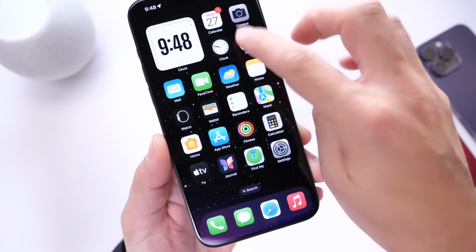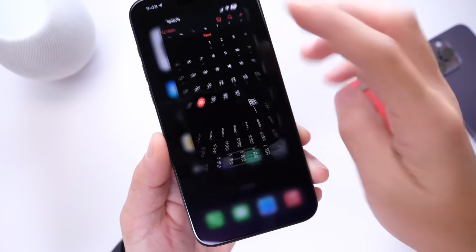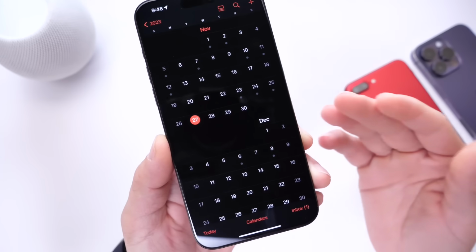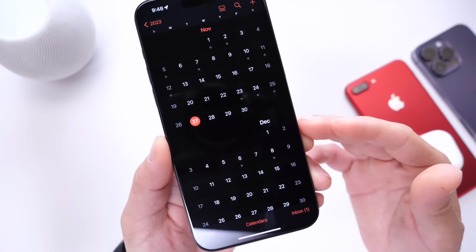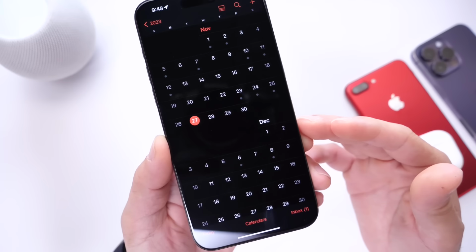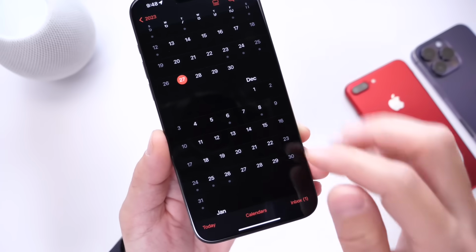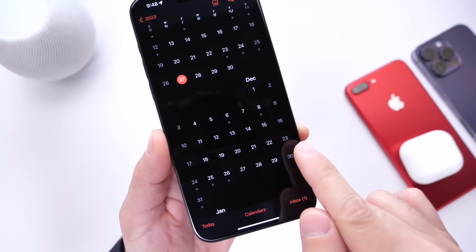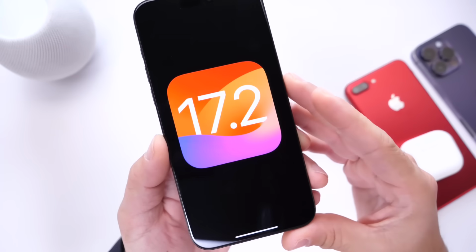Now, when it comes to iOS 17.2, the next beta 4, we can expect that to be released sometime towards November 29th or the 30th. So the official release of 17.1.2 could arrive today or tomorrow, and then on Wednesday the 29th or Thursday the 30th, we'll see the next beta for 17.2. Now, the official release for iOS 17.2 will most likely happen on the week of the 11th of December or the week of the 18th of December. So we'll have to wait and see. It depends on how Apple will release the next betas for 17.2.